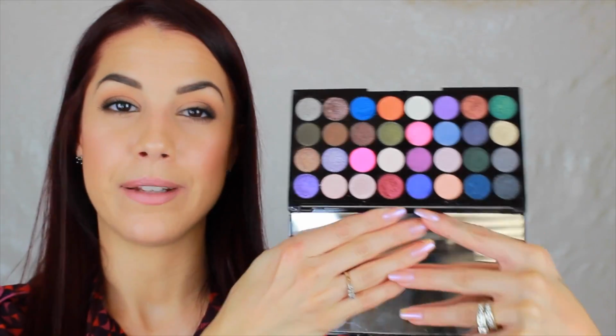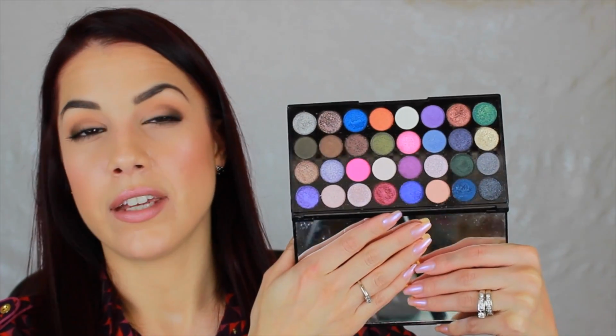This one has a lot of little bitty shadows. They're about the size of a dime. And it is just everything.